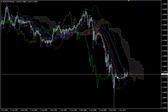Now, in terms of Ichimoku, we see that the Chikou span, the green line, is touching the price, is moving sideways the same way price moves. It is here, and it is turned downwards. It's still below the Kumo, which means that it is moving in a bearish environment, but it rather wants to go up than down.